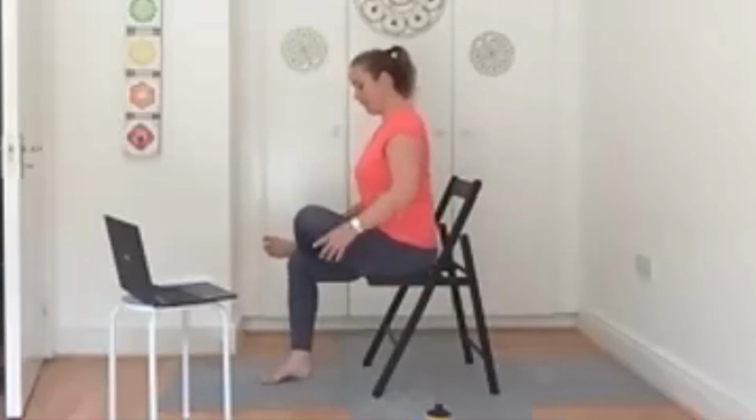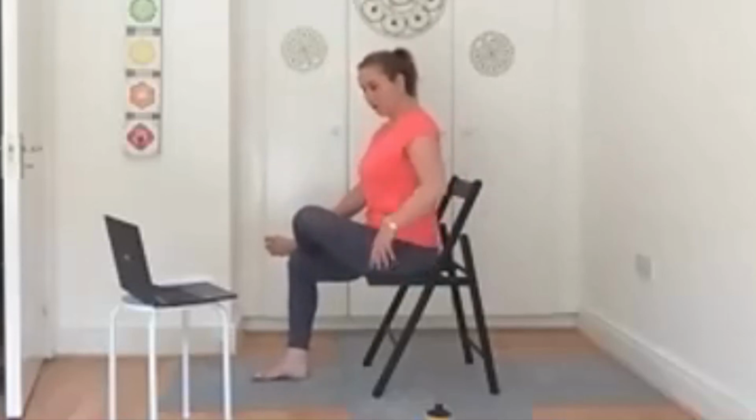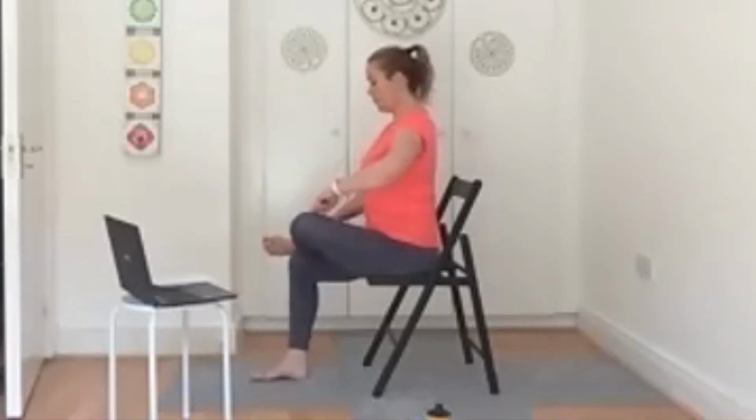And then for the next couple of breaths, just gently tuning into your left hip and gently pushing your left knee down. We don't want to really push it down. It's just a gentle pressure to feel the openness into the hips. So just pausing here, active foot, active thigh for 5, 4, 3, 2, and 1.